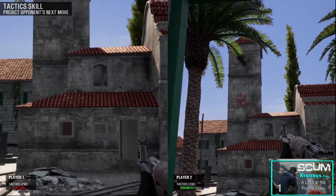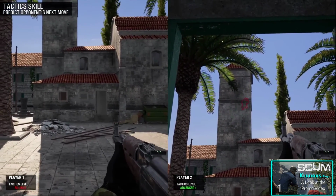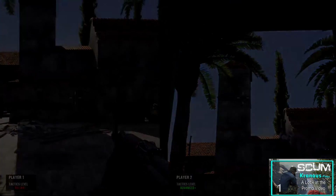In the video, the character on the right has advanced level in tactics and is able to track its target much longer than the character on the left. Remember, tactics will not work if your target is in peripheral vision. It works only for central vision.